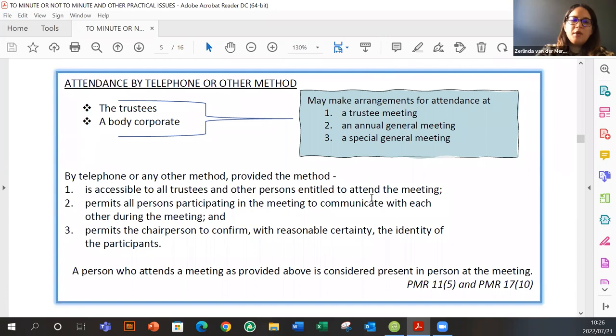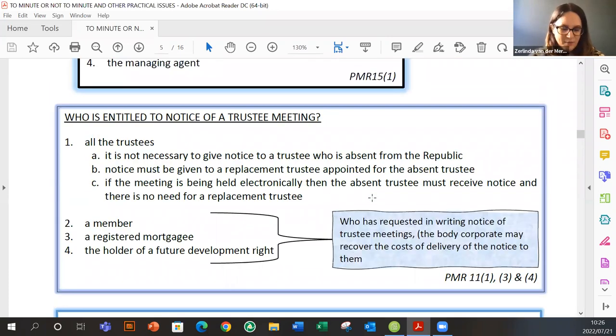Ruth, in your experience, and it's not trustee meetings, but annual general meetings and special general meetings, do body corporates tend to give notice to the registered bondholders? Because I can honestly, with hand on heart, say that I've never done it.